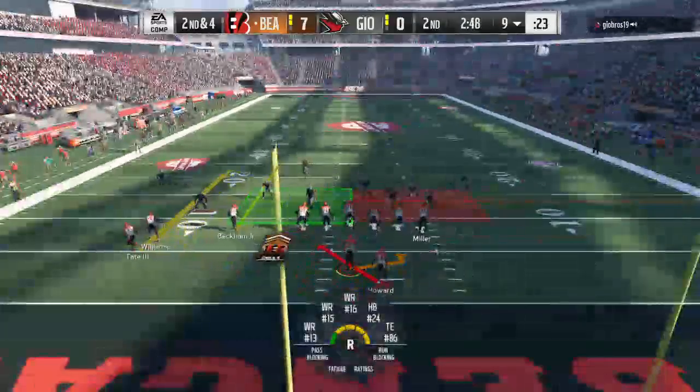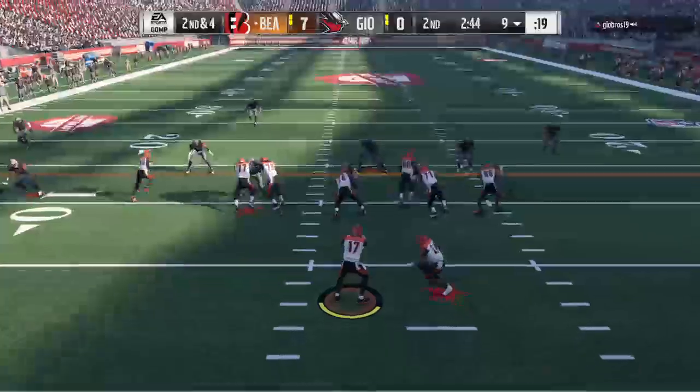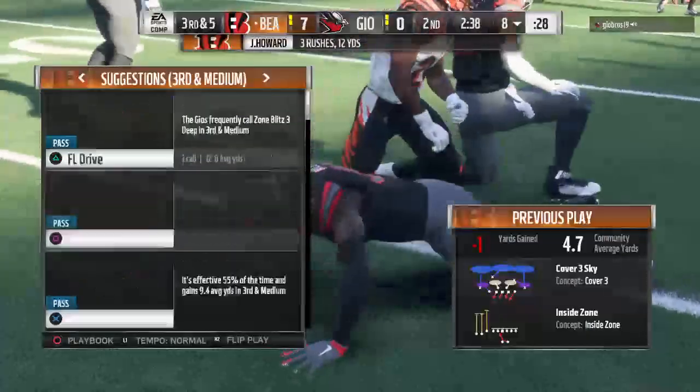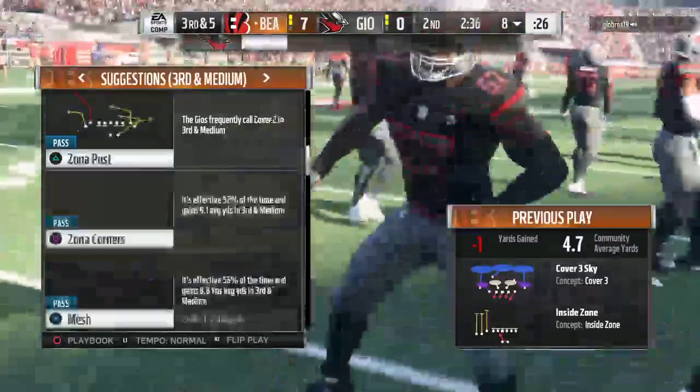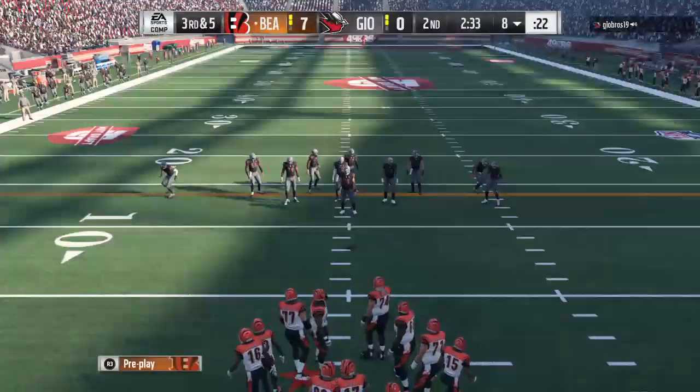Let's talk a little football 101 here, because one of the keys to advancing the ball downfield is success on first down. Huge difference, as we know, between 2nd and 4 and 2nd and 8 and 9. And he's going to lose yardage here back at the 8. He'll wind up losing a yard on the play, and that's going to lead to a 3rd down.